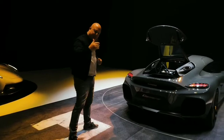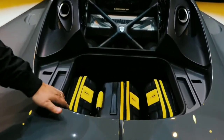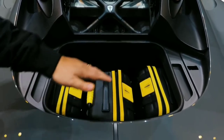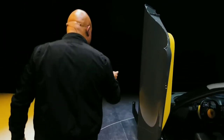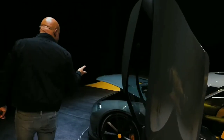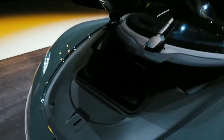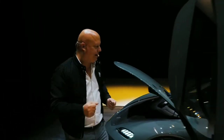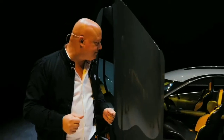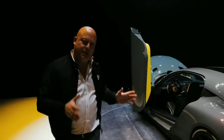And if you come closer again, you can see in the back here, we have a pretty big boot space with 3 full-size carry-ons. And if you go to the front, if we open up the front, we have space for one more. So for each passenger, there is a full-size carry-on. And of course, if you're only 3 persons, you can also use one of the rear seats for a bigger bag or a golf bag or something like that. It is truly designed for long-distance travel.